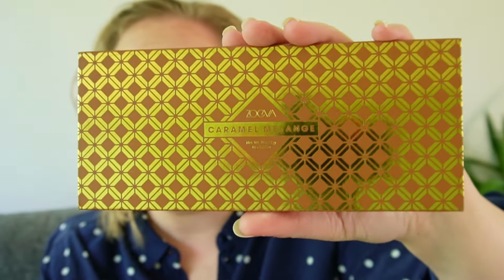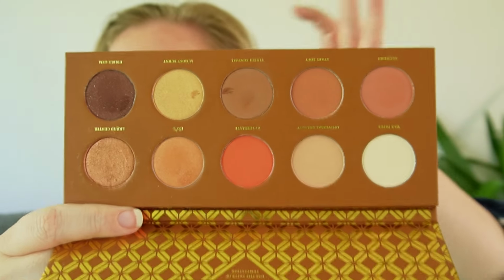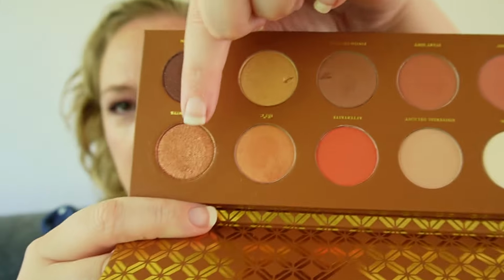Last but not least, from Zoeva, we have the Caramel or Caramel Melange, whichever way you want to go about it. I did stick my nails into it, so that's why it's a bit messy. But this is one of the best orange toned leaning eyeshadow palettes I still have in my collection. This shade especially here, it's called Lucky Penny. No, Liquid Center, sorry. It's this really beautiful bronzy, golden brown. It's really, really beautiful on the lids. So if I want to go warm tone, then these are some oldies but goodies that I still enjoy.